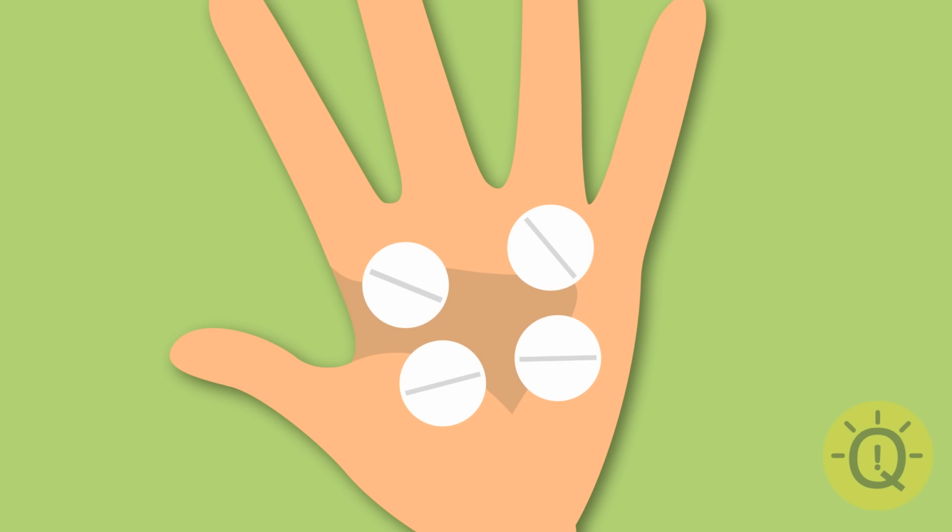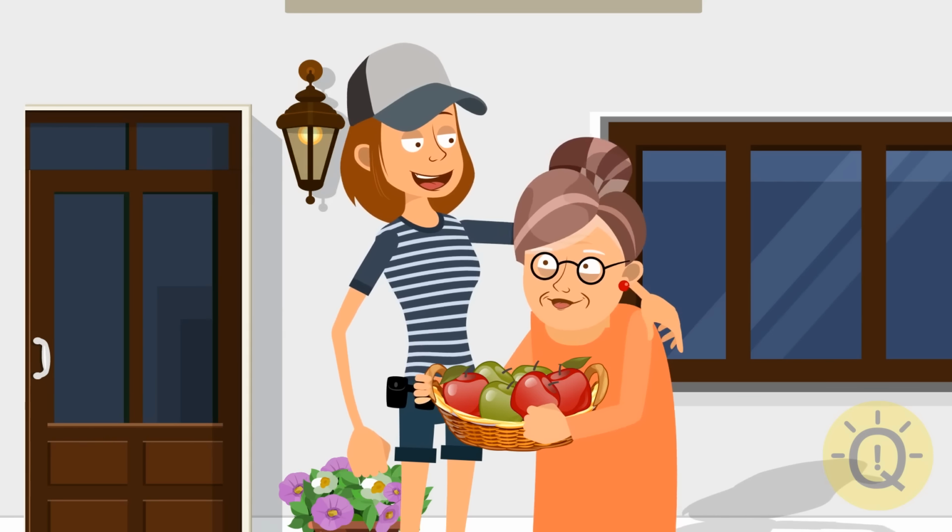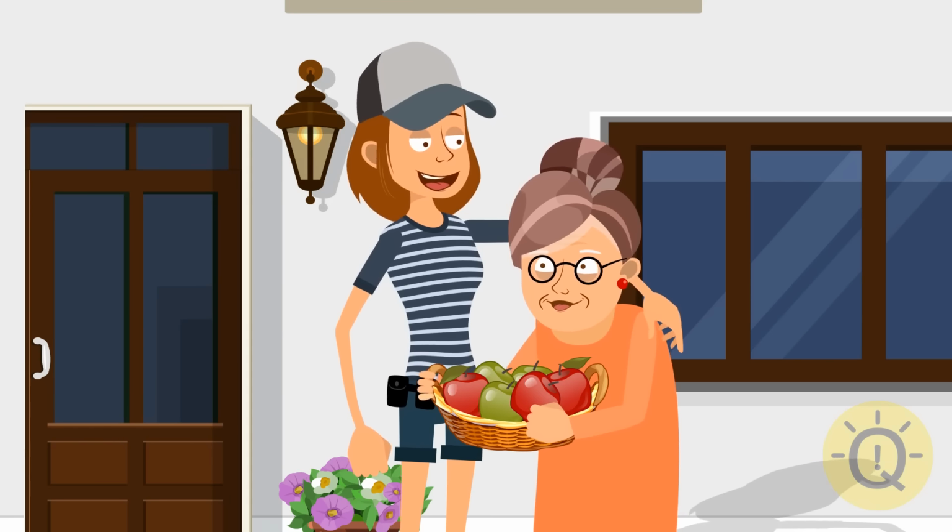The only way out of this situation is to split all the pills in half and take 1/2 of each pill. This way, Grandma will definitely get the right meds.